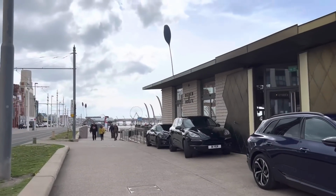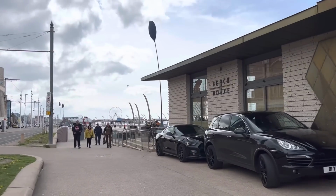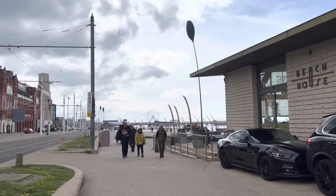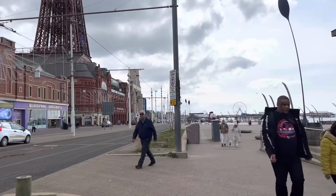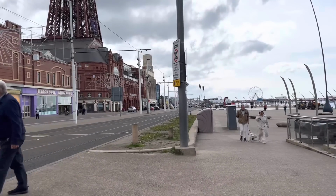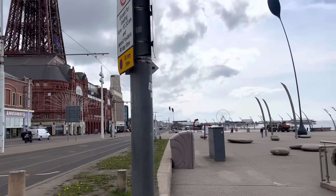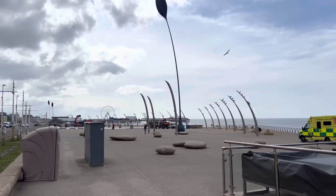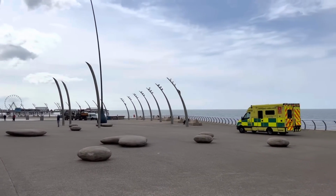So this is the beach house. You might have guessed by all the cars, expensive cars parked at the front. This is a bit of a haunt for people that are connected to Blackpool Football Club, I believe. I know nothing about football. If you've watched me before, you'll know that you can write what I know about football on the back of a postage stamp.